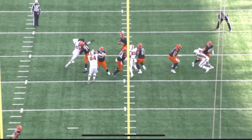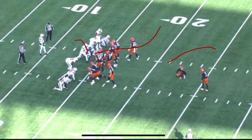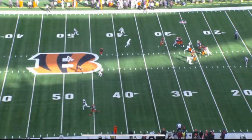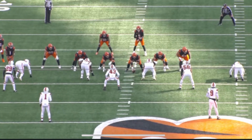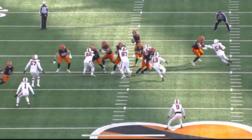Next play later. That's blocked. That's blocked. Joe has time. Let's see. Throws it. Yoshi touchdown. Let's go, baby. All right, not bad. So Yoshi scores. Next drive later. Let's cook with some grease here, boys. All right, next drive later.